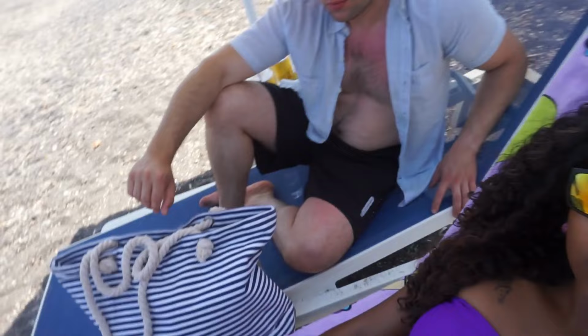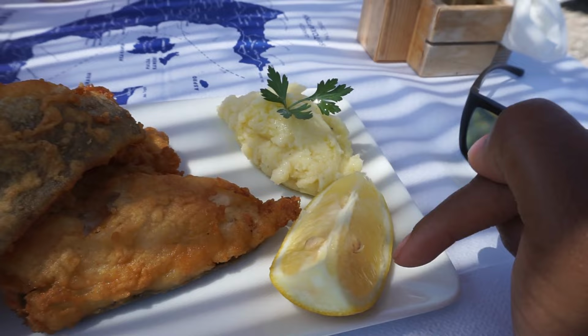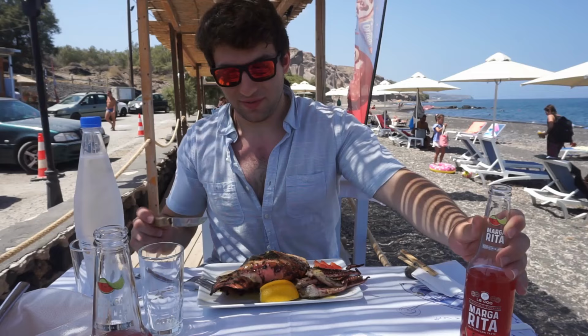All right, you guys, so just got the fried codfish. It comes with some lemon garlic, I think this is, and then actual lemon. And then Stanley's drink is, wow. And then Stanley's food is coming soon, and I'll show you guys that too. I got a stuffed squid.